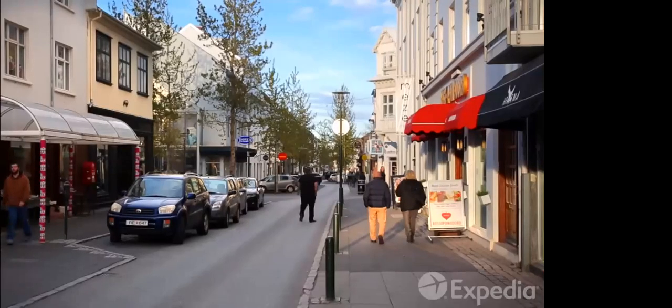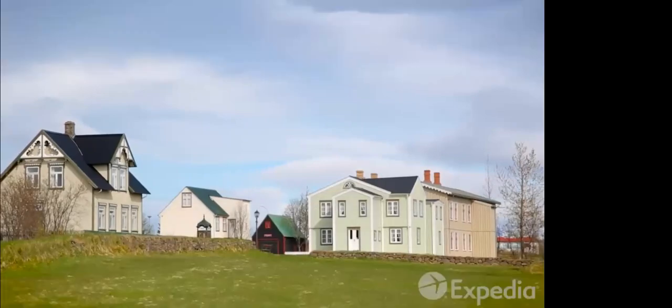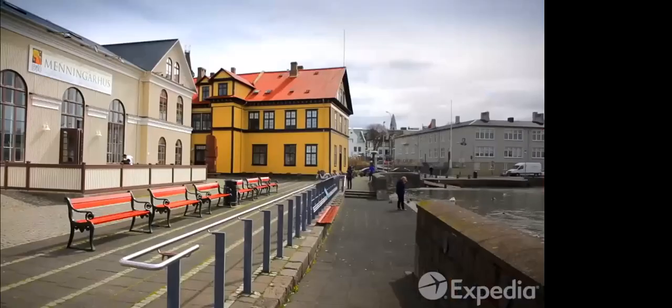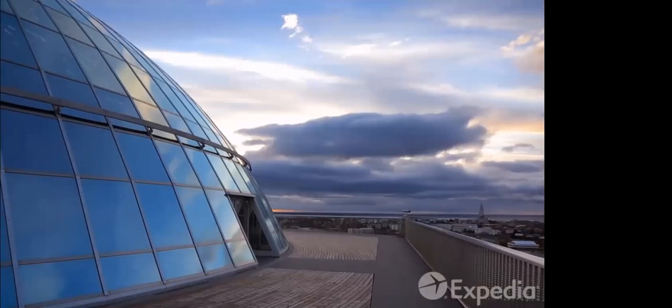Most buildings here are a response to the natural environment, simple and low to beat the North Atlantic winds, colorful to brighten the spirits through the long, dark winters. Yet there's grand civic architecture here too, buildings truly inspired by Iceland's natural beauty.